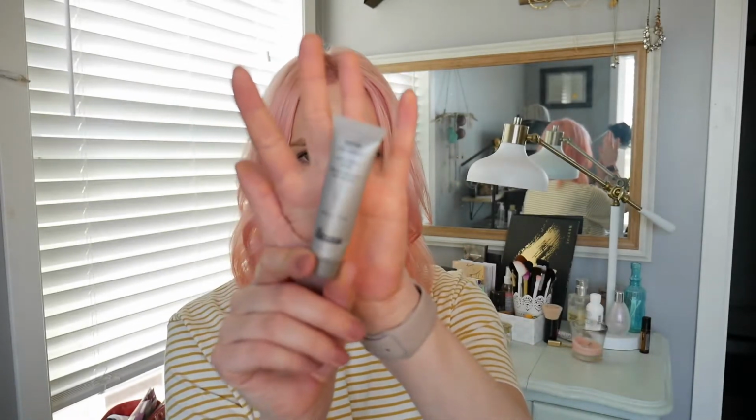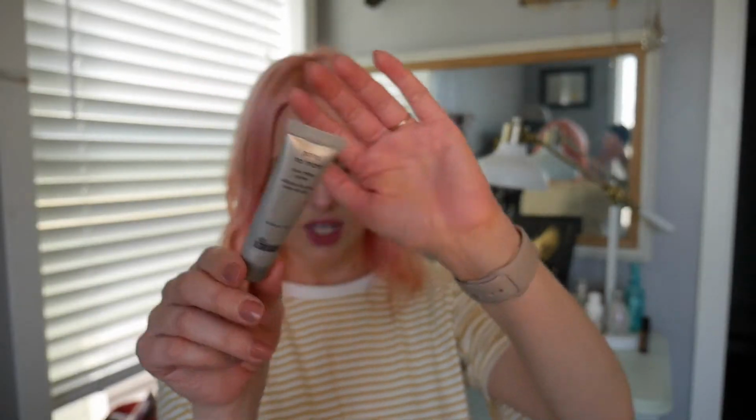I have a primer. This is from Dr. Brandt. It's the Pores No More Pore Refiner Primer. I enjoyed this primer. It smells real funky. Like, it smells so medicinal. I feel like all Dr. Brandt stuff smells kind of medicinal, which kind of makes me think that it's better for your skin, but I could be making things up in my head.